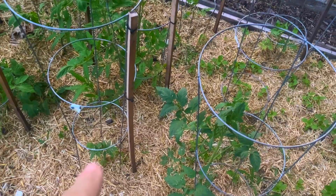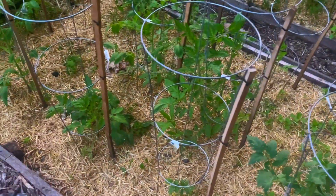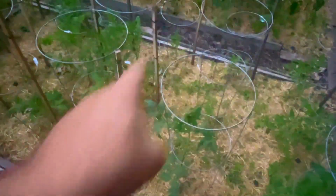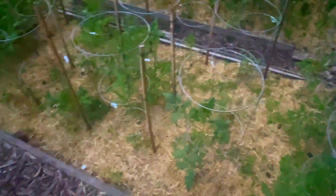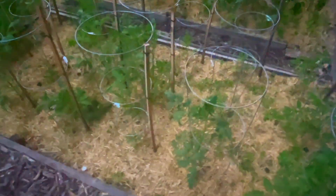Those are my home save seed. Let me back out. Those two are my home save seed. These are from a seed packet that I bought. So I'm interested in comparing the two. I still have more potato. I planted some of the home saved Romas at home, and they're coming along.